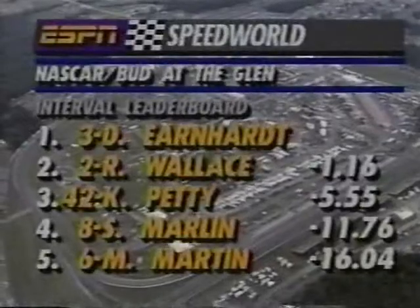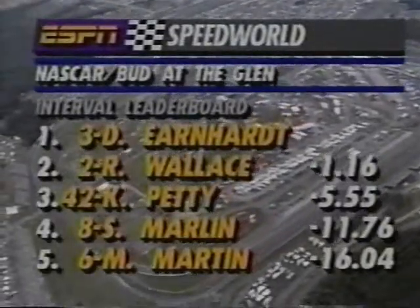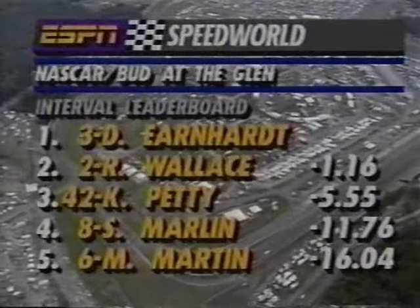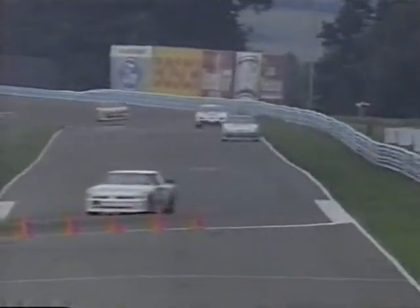This event is the Bud at the Glen NASCAR Winston Cup race. There's the overhead shot, and there is the interval between the first 2 cars, 1.16 seconds, and the top 5 separated by just a little over 16 seconds. Dale Earnhardt is your leader. There he is, just ahead of Rusty Wallace. Kyle Petty, not too far behind in 3rd. After some problems at the beginning of the race, he has fought back gallantly to be a contender for his 2nd victory in a row here at the Glen.